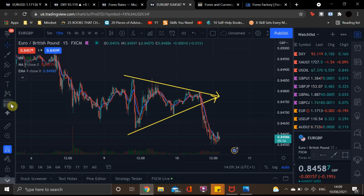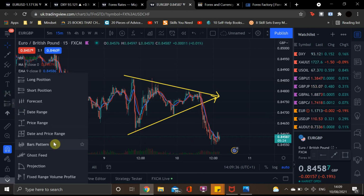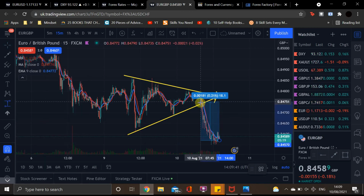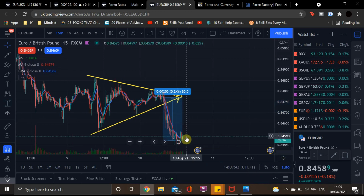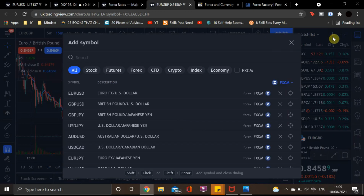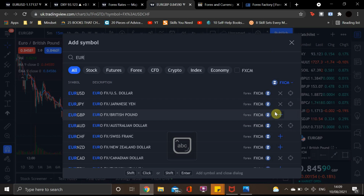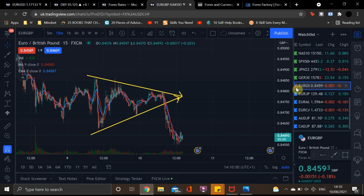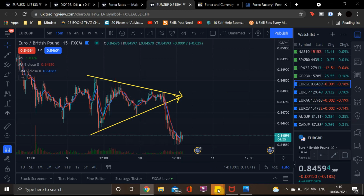How many pips is that? 17 pips. Okay, that's not bad. Okay, let's add it. Fair enough. Let's add it then. Euro GBP. I just didn't like the look of it at the first jump, you know. But yeah, symmetrical triangle, crazy. You know, I like my triangle patterns.